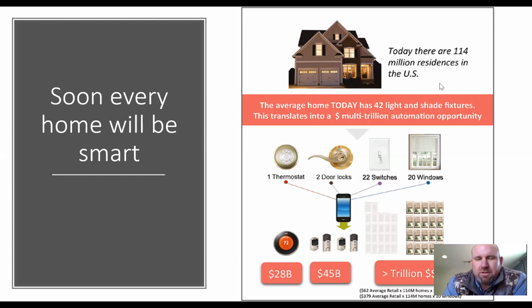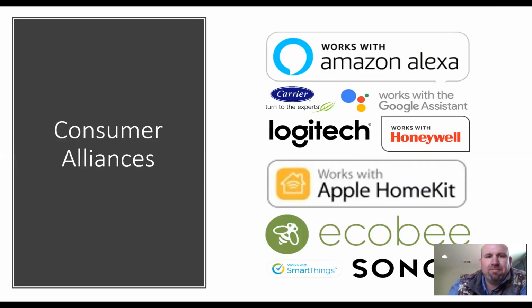You can also add in the thermostats, door locks, windows. You're talking lots and lots of money. So there's a lot of light switches in a home, and so this is a really good way to focus on making more money on each job.